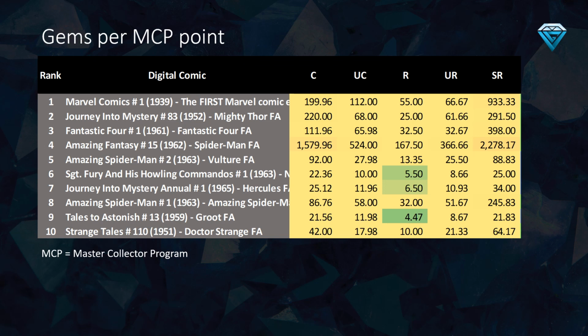This table illustrates the cost per MCP point in gems. Values under 7 gems are generally considered a good deal. Some particularly noteworthy comics to consider include the rare variants of Sergeant Fury No. 1, Journey into Mystery No. 1, Tales to Astonish No. 13.